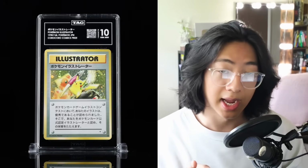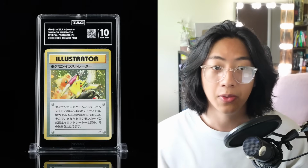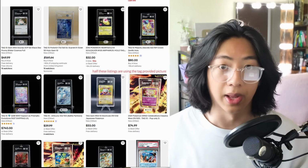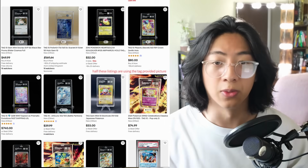But I will say one thing that Tag does correctly is they give you a high quality, high resolution picture of your card in their factory when they ship it back to you, and you can use that high res photo to sell it on eBay or whatever platform you want, and it makes things a lot easier for you, the consumer. So yeah, props to them on that, but I won't comment on anything else.